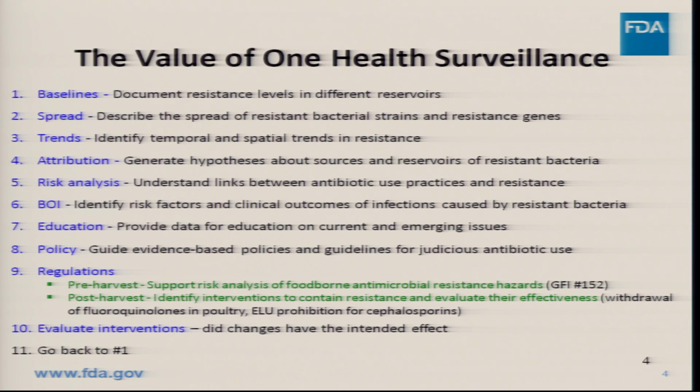So the value is you get an understanding of baseline levels of resistance in different reservoirs, and keep in mind not just resistance, but the pathogens under surveillance as well. Information to describe the spread of resistant strains and genes across ecosystems through bottlenecks, et cetera. Trends in those resistance findings, which is really fundamental. We want to know what's changing over time from different sources, and with special emphasis on antibiotics where resistance is more consequential to effective treatment of foodborne illness.